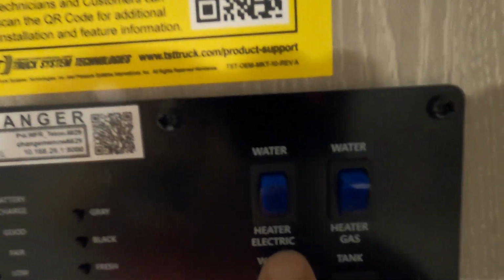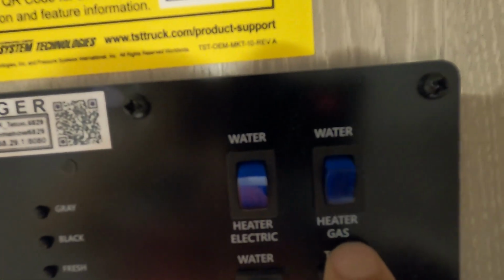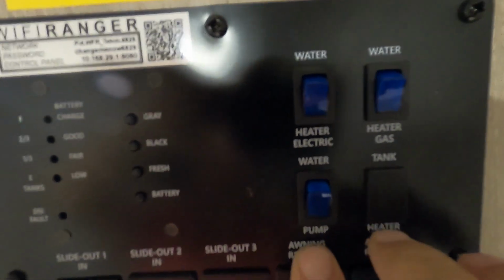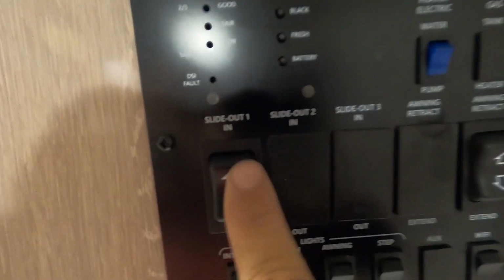Over here is where you turn on your water heater hooked up to electric, water heater hooked up to gas, your water pump when using potable water. No tank heaters on this. Here's your slide control. We'll utilize that when we bring your slide in.